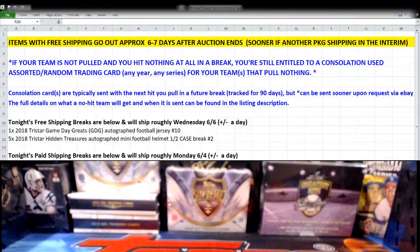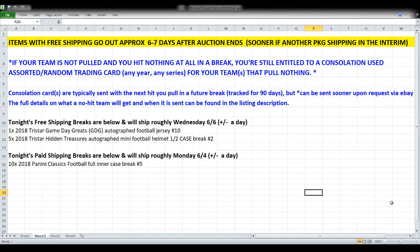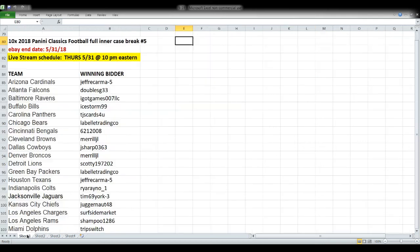Gave everybody motion sickness. All right, so coming up next, our paid shipping break, which is Classics Football. It is a 10-box inner case break. And break number 5, once again, anticipated shipping date of Monday. I don't really think it'll get out sooner, mostly because I'm still moving a little slower than I would like. But if I get lucky and a little less sore as the week goes on, I will try to get it to you sooner. But don't plan on it. We'll put it like that.